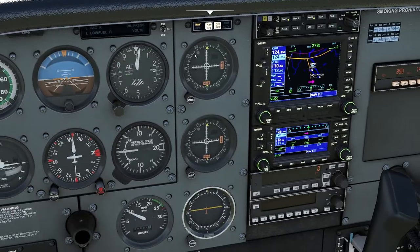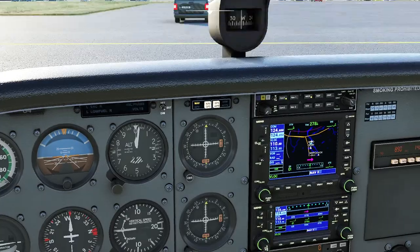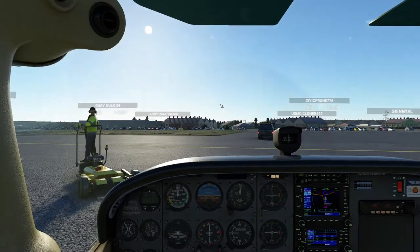Delightful. So go ahead and shut that off. It's provided me with all the lovely information I need to do. We check the weather, DG and altimeter set, clearance requested. So at this point, of course, we call up ground: Ground, Skyhawk 9725 Quebec at Hartford Jet Center, requesting taxi to the active with information India. And they go ahead and read everything back, and we go ahead and get this process going.